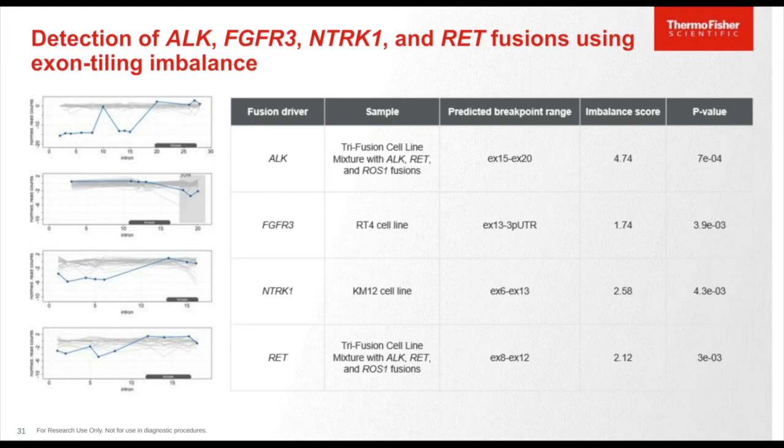Both ALK and RET are part of the trifusion internal control, and it also includes a ROS1 fusion, but I would like to highlight again that the ROS1 driver gene is not part of the exon tiling imbalance novel detection. ALK and RET are, so they both were positively called using this approach.